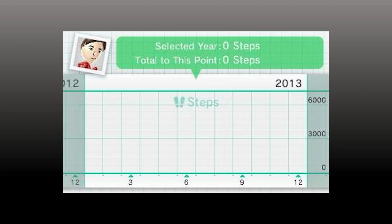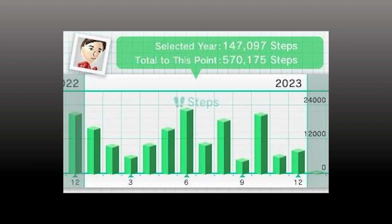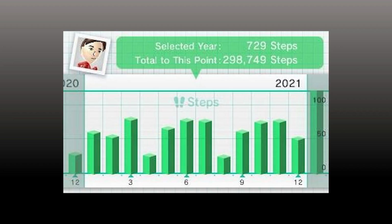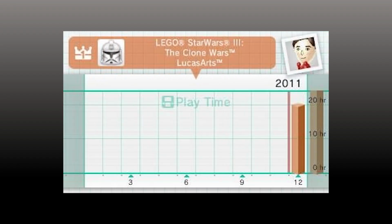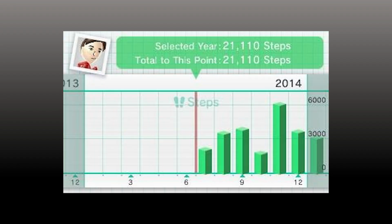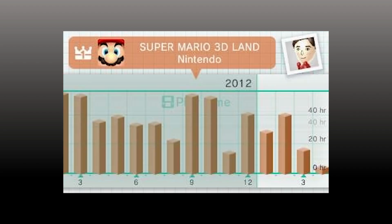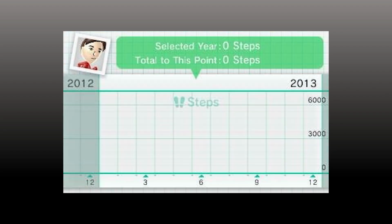Except... Where did my steps go? To 2013, 2014? Okay, the data's gone. I know for a fact that I brought my 3DS around with me for those years. If I switch over to playtime data, that's still there. Everything before this red line is missing. When I switch to playtime, the line is in a different spot. It hasn't affected anything with my games.